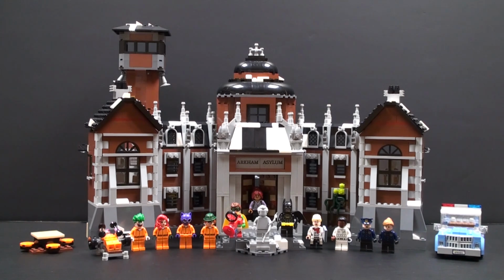If you're looking for a fun LEGO playset, and you can find this at the $120 price tag, this is well worth considering, especially with the 11 minifigures that we get here. I'm a big LEGO Batman fan, and I'm very pleased to add this to my collection.